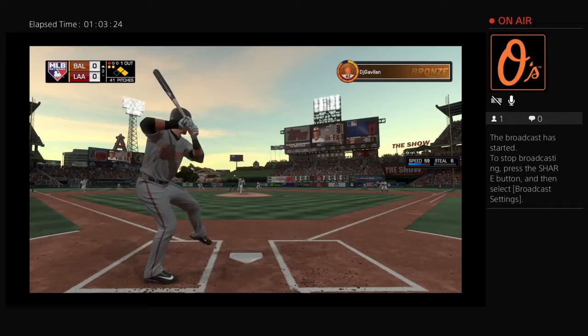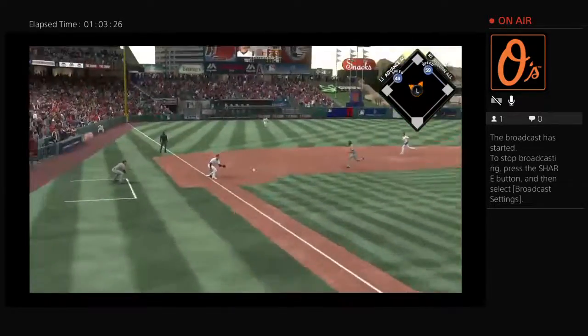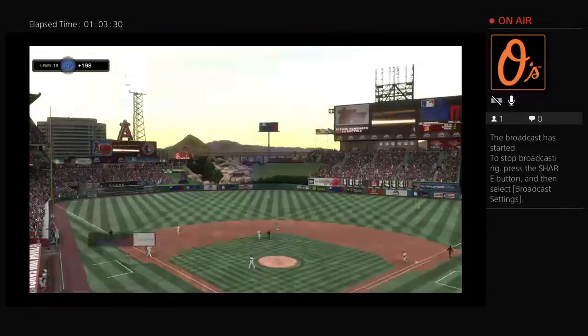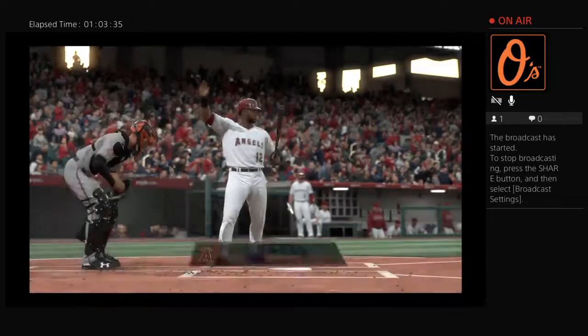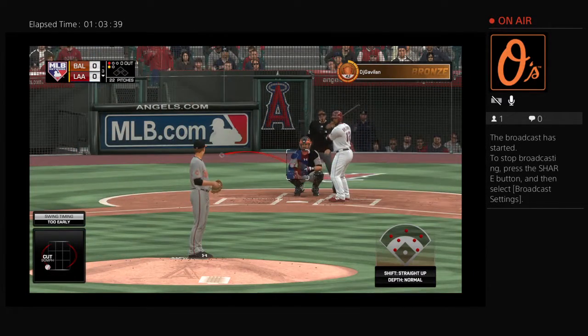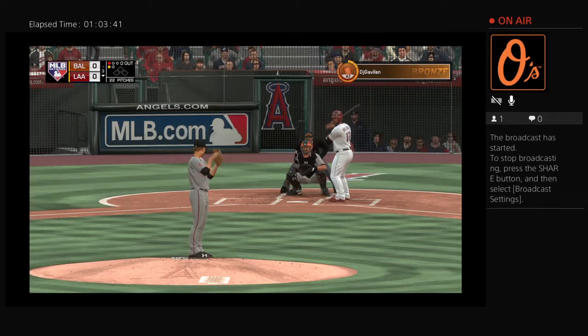Trying to send him packing for the 2nd time. Swing and a miss, strike 3. The throw. Over now. They'll apply the tag between 2nd and 3rd. It's a careless double play, and the inning is prematurely over. Stepping in, Martin Maldonado as we move on to the bottom of inning number 3.